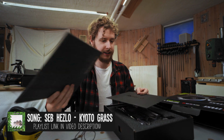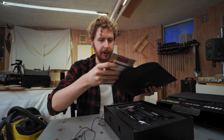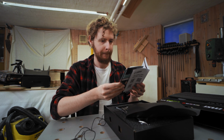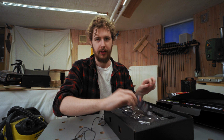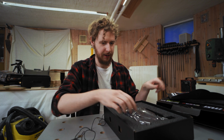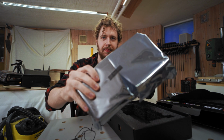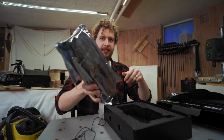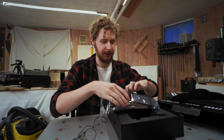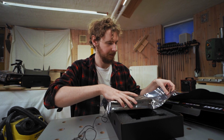And now all that's left is to keep unboxing this 1660 Super. Got a nice envelope here with some paperwork, more paperwork, and finally the only thing we're really interested in, brand new 1660 Super, purchased in April of 2021. Forget that it's April now.